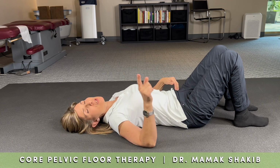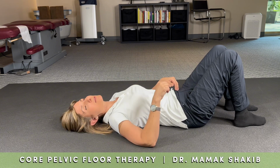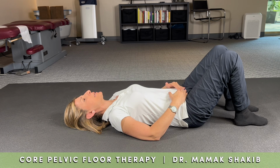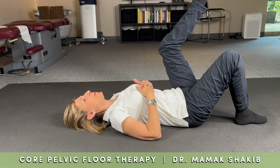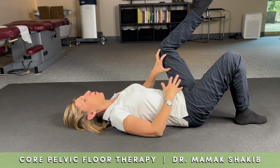If you're engaging your butt at the very beginning of this move, you're doing it incorrectly, just to give you a clue here. So once that gap is closed, your job is to keep that gap closed as you bring one leg up with your ankles flexed. Make sure your knees are outward.